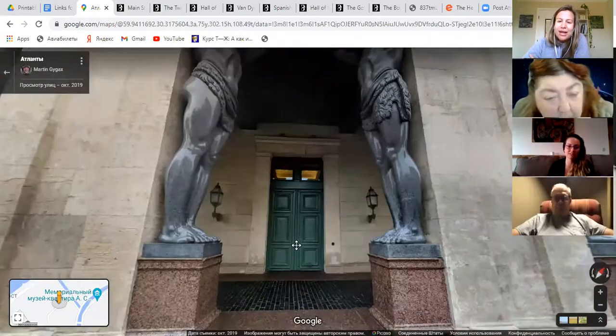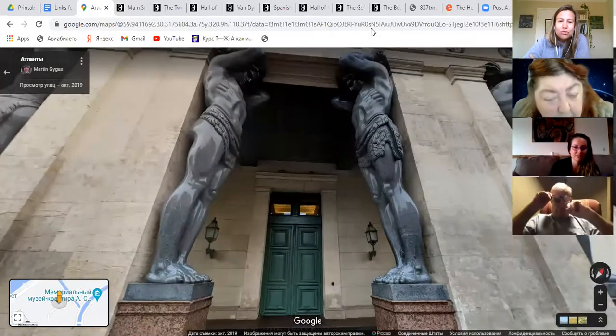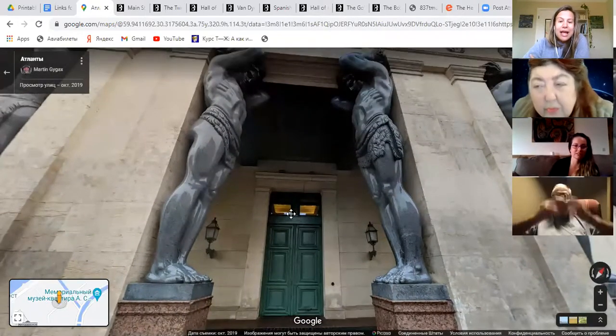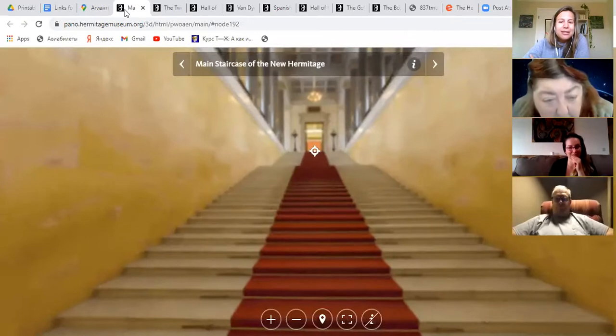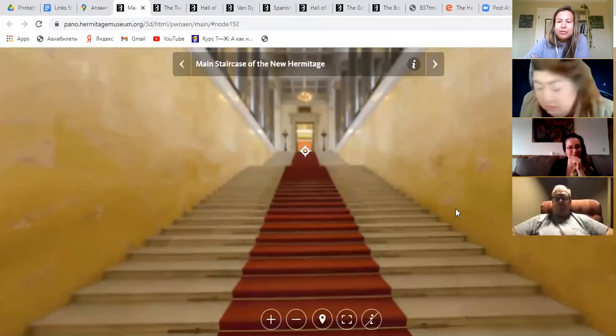And so after the guests of the Hermitage enjoyed this beautiful entrance, they would go in through the main entrance, and they would find themselves in the main vestibule, which is where we are right now.